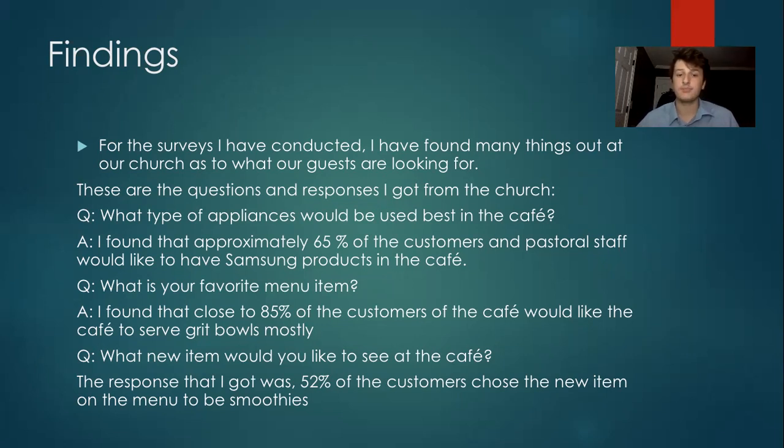The last one is that I wanted to see what kind of new menu item they would want. The response that I got was 52% of the customers chose the new item to be smoothies. That was very good information for me to find out. That way I'm able to add into the budget what type of blenders, different things like that would be best, and also those types of ingredients and what the price is for those as well, so that I can get a better understanding and a better idea.